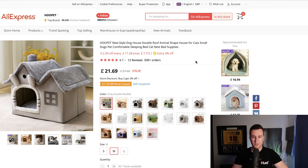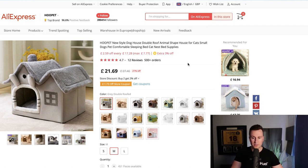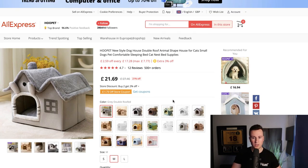If we head on to AliExpress, I was able to find a pretty decent supplier for you guys if you want to use them. They're called Hoopet. They've been in business since 2015, probably one of the longest running AliExpress suppliers. They have absolutely great ratings and reviews, and they're also considered a top brand. So this is what the supplier has to offer. You can buy the products for £21.69 that is delivered. So that comes with free shipping to the UK with an on-time 15-day guarantee. So definitely good enough to at least test the waters with this product.